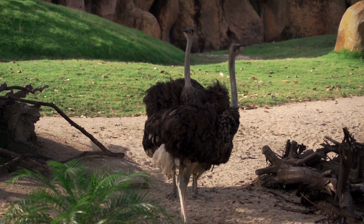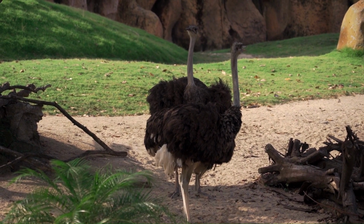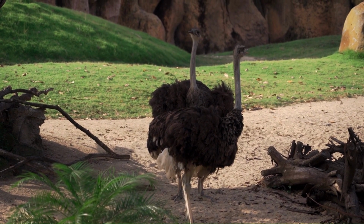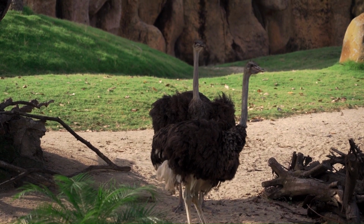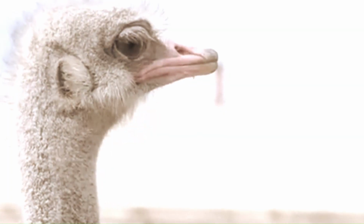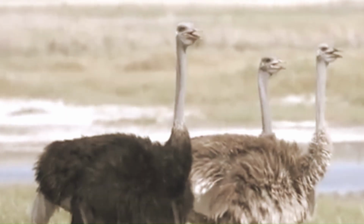These animals have long and extremely powerful legs, adapted to reach great speeds in open fields. They can run at an impressive 70 kilometers per hour, which makes them not only the largest, but also some of the fastest runners among birds.